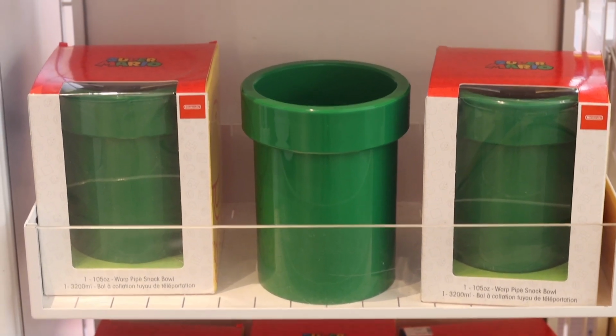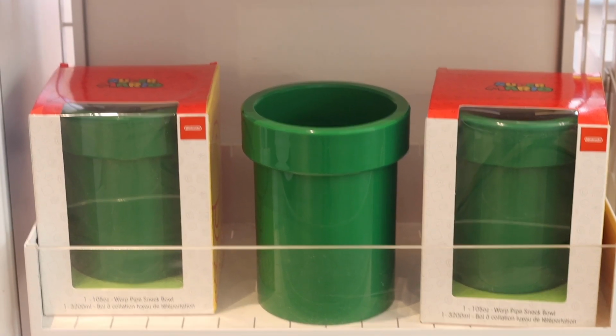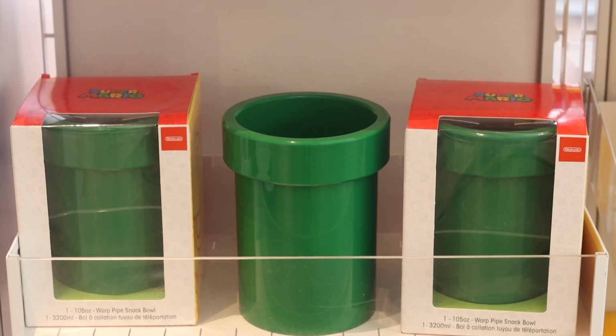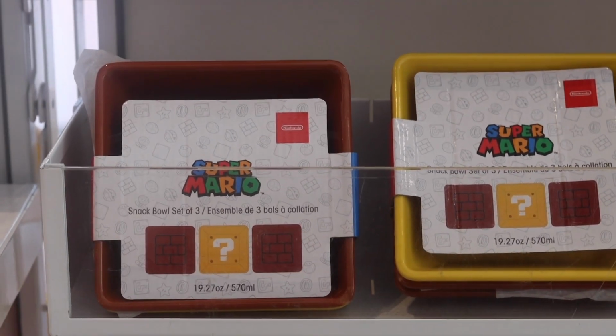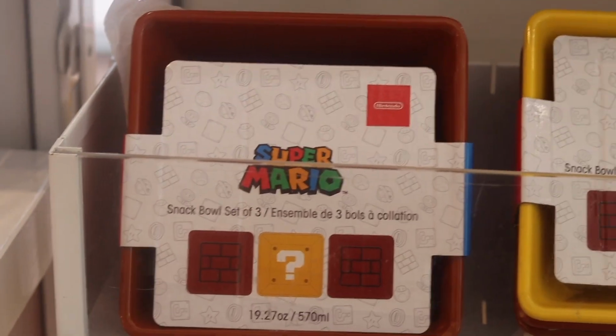And for the snacker who has everything, maybe you got your game snacks here. That's a Warp Pipe snack bowl. That's going to hold 105 ounces of your favorite treat. Mushrooms, probably shouldn't eat that many mushrooms, even if they're power mushrooms, while playing Mario, but hey, you could. And for those who practice a bit more portion control, this set of 3 snack bowls featuring the smash blocks and the question blocks is also pretty cool.